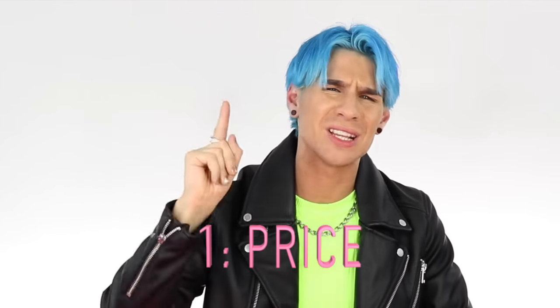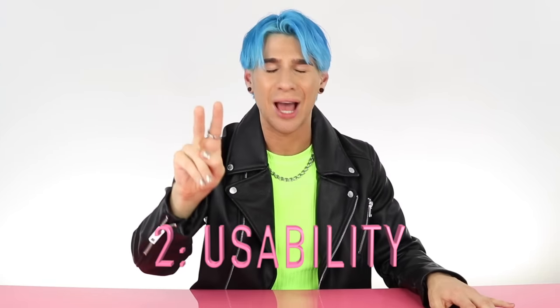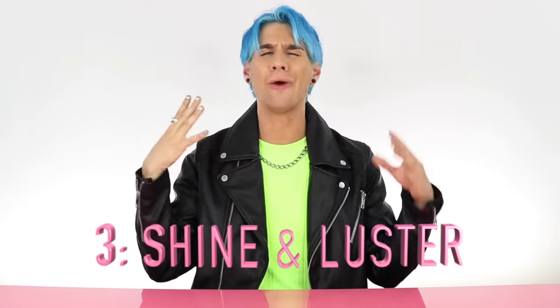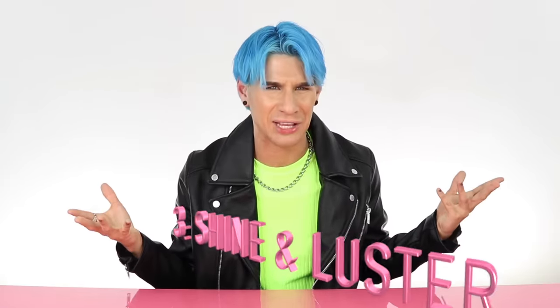And those categories are, category 1 is price. How cheap or how expensive is it? Category 2 is usability. How easy is it to mix this color and apply it to the head? Category 3 is shine and luster. How beautiful and spectacular is this color? Is it shiny or is it dull?